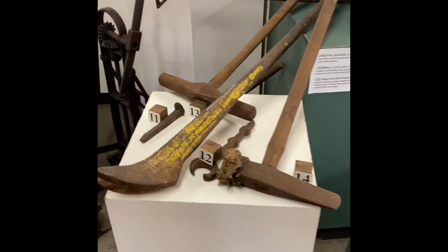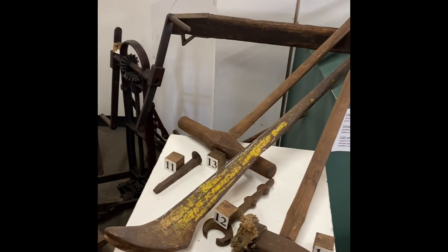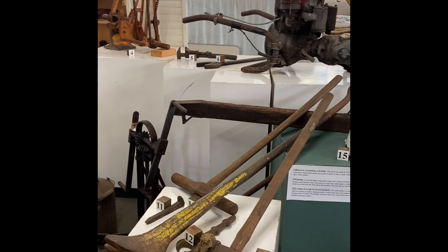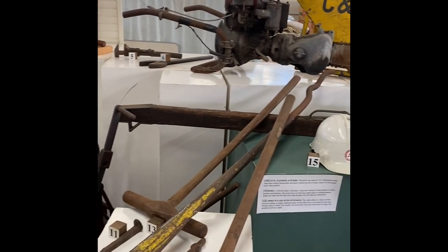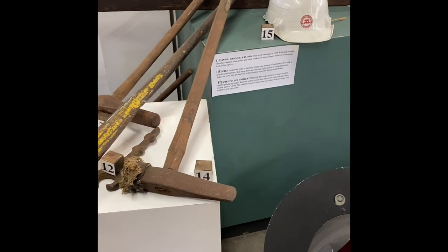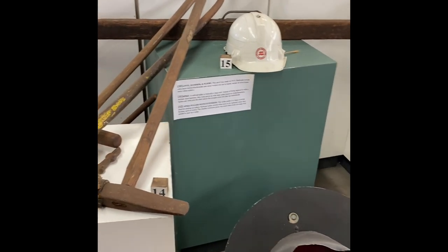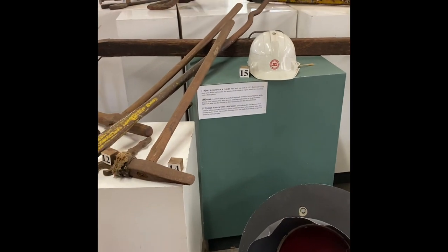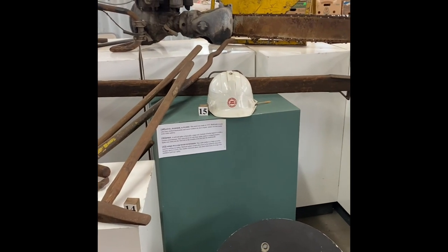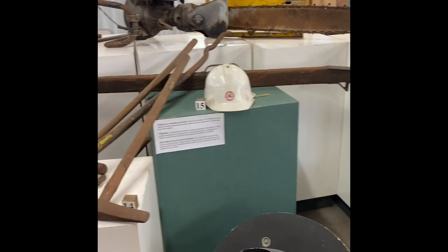Okay. The tool right there, number 13, is a spike maul. Spike mauls are large hammers for driving in spikes and all that stuff. And then the one right there is a rail chisel, used in the days before high powered saws and blow torches to cut through metal. That's cool.